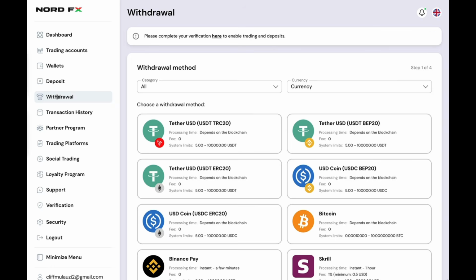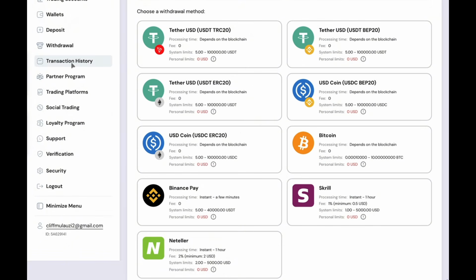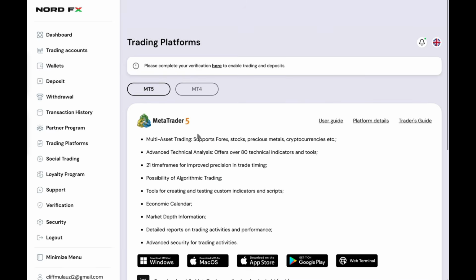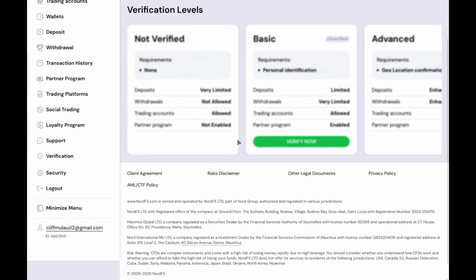And from there I think we also go on withdrawals. Same thing, we can also withdraw money from this account, and it should be pretty easy. Our trading history is going to show there, and then we're going to have something like the partner program. We'll become a partner, but first we need to get verified. And trading platforms, you already know, we have MT5 and MT4, and verification. So you have to go through verification.